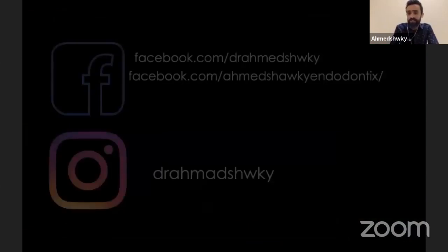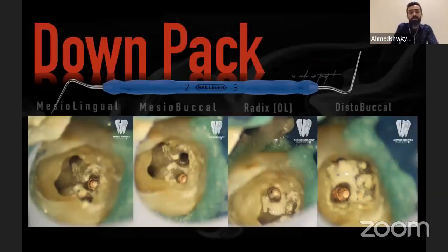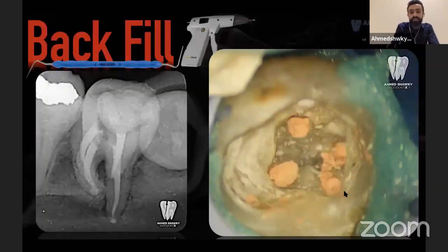Now we are ready to move to the obturation phase of this molar. And as a standard in root canal obturation, three-dimensional obturation, I use the continuous wave of compaction. So we down-packed the mesiolingual canal, mesiobuccal canal, the Radix Entomolaris, and the distobuccal canal using a down-packing device. This is followed by backfilling the root canals using a backfilling device in a continuous wave of compaction technique.